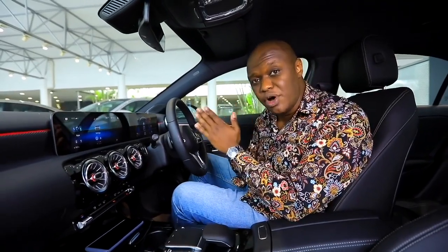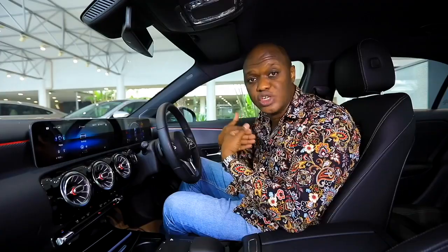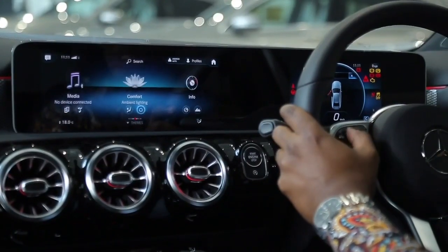So one of the things I like about this system is how versatile it is. It adapts to you, you don't adapt to it. So in terms of interacting with the system, you can use one of the touch displays that we have on the steering wheel over here.